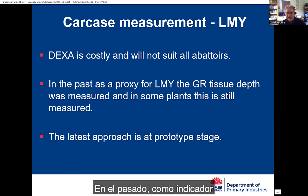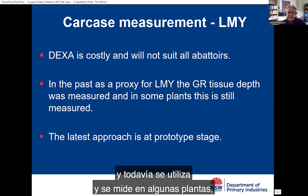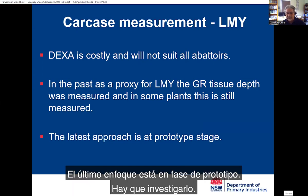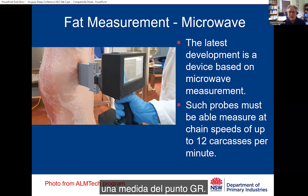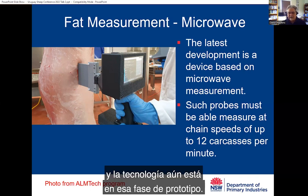In the past, as a proxy for lean yield, of course, we've used GR tissue depth, and it's still being used and measured in some plants, particularly just by using a simple knife. The latest approach is at a prototype stage, and that's actually to investigate the use of microwave and whether microwave can be used to give us a measurement of GR. Again, it still relies on the human, and the technology is still at that prototype stage.